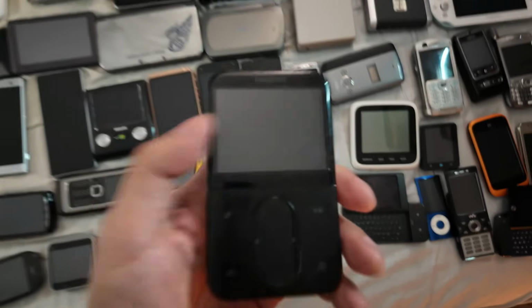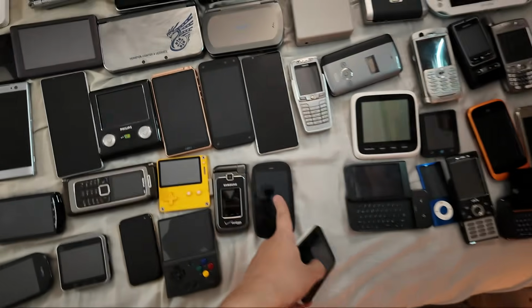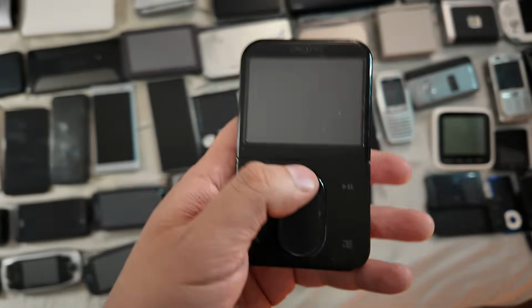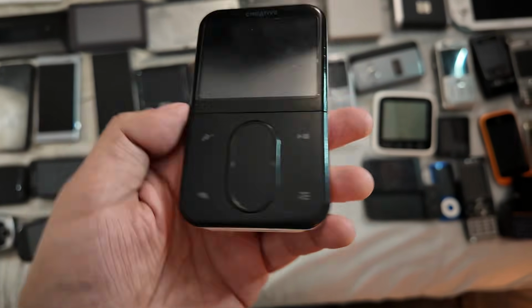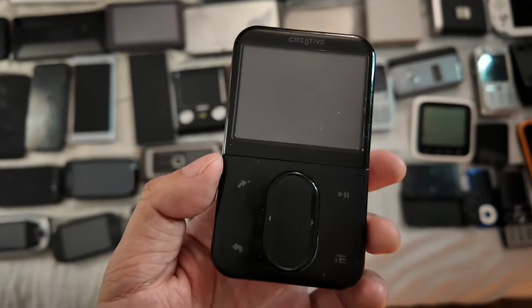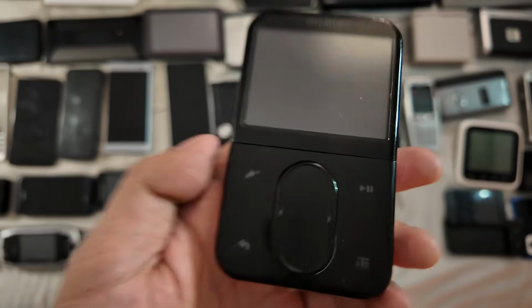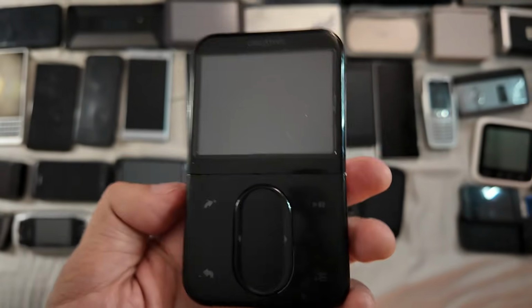The Creative Zen Vision M from 2006. Oh yeah, the Palm Pre 3 was from 2011. I said that right. Yeah, Creative Zen Vision M from 2006. This was my main MP3 player from back when I was going to university. So it's kind of like a nostalgic thing for me to have it. I didn't really use an iPod, so I was one of the few that didn't use iPods back in the day. I used a Creative Zen instead, and it was pretty good. I have fond memories using it.